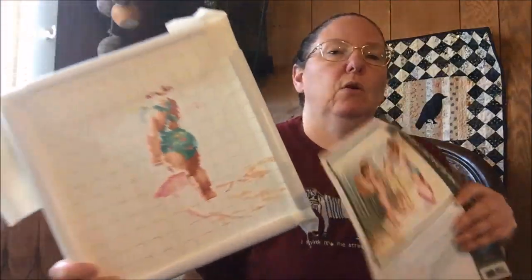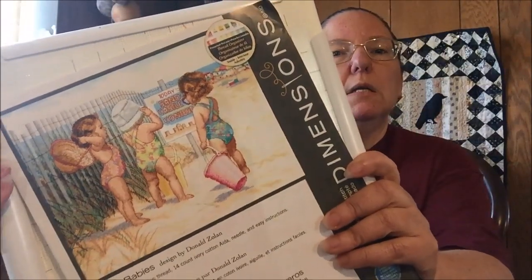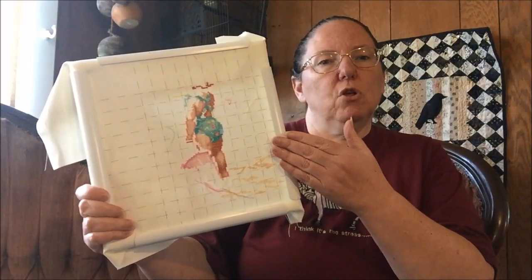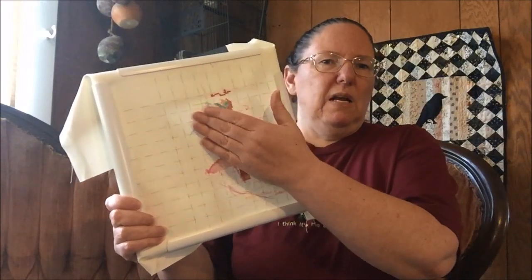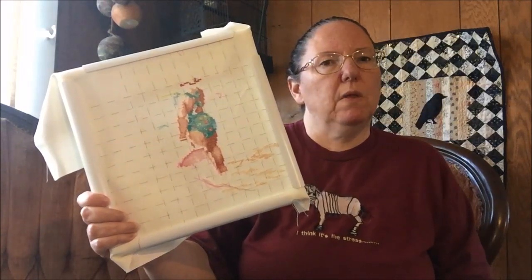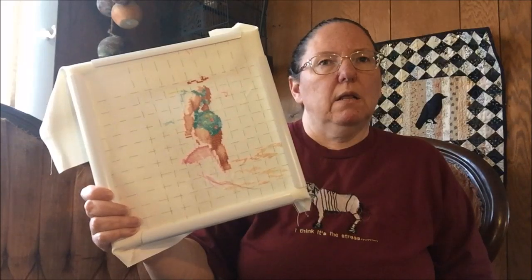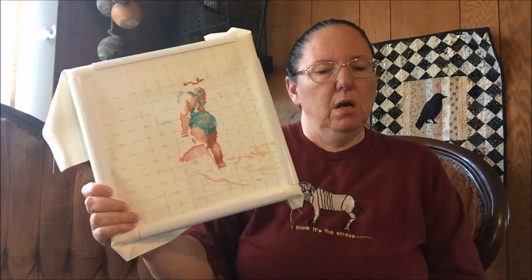So I have, except for her hair, got most of my little girl done. Here's the picture that comes with the kit. This is an interesting one because everything off to this side is half stitches and sand. And then I've got the sign and some more sand before I get to the other two girls. So I'm not sure how my progress on this is going to go. The girl is super fun. The sand is not the most exciting, challenging thing I've ever stitched.